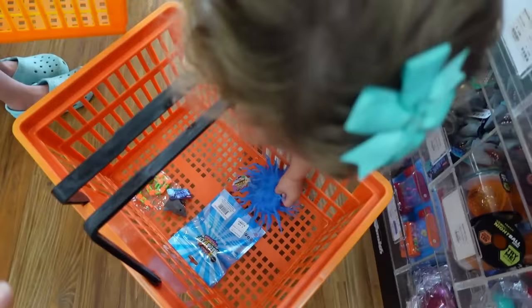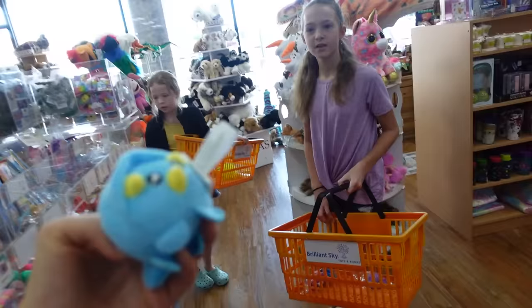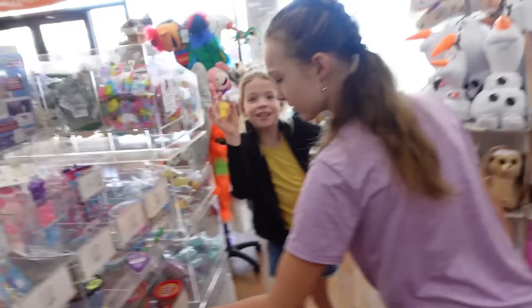Oh, Layla's just kind of throwing stuff in here. I know. Now, Layla, we can only get blue things. Addy and Maya, is this a fidget? Wait, is it like a squishy? Oh yeah, this is a fidget. Wait, do you turn this? Awesome. Is the cone yellow? I think that's pushing it, Maya.